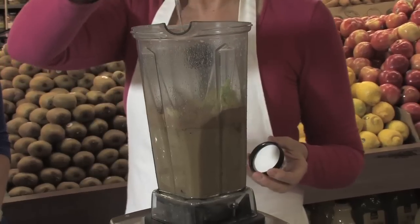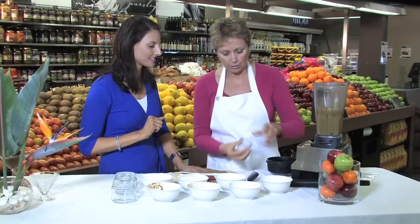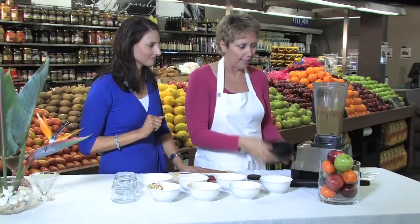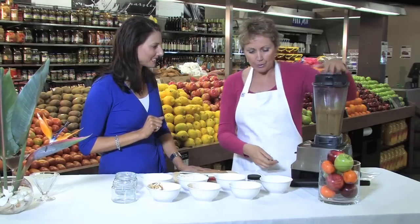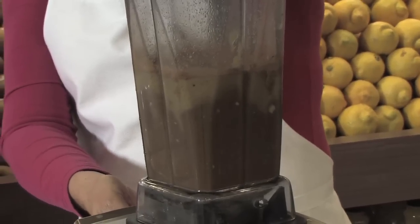Our coconut oil. And so you've melted that coconut oil, obviously, because it's hard at room temperature. Yeah. And this is so good for us. It's so great for so many things. And that's it. And then we just blend. Start off slowly and build up.